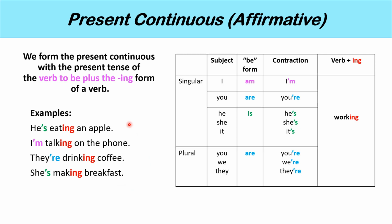A very common question in English is, what are you doing? I'm talking on the phone. I'm playing a video game. We use the present continuous mainly to talk about things that are happening right now in this moment.